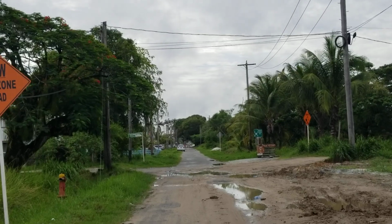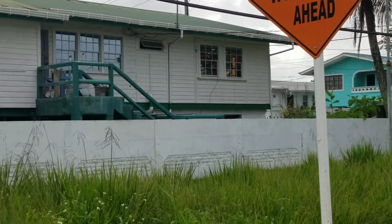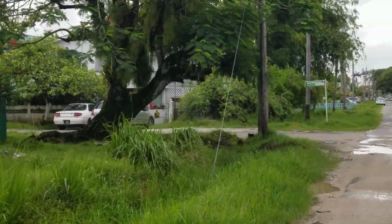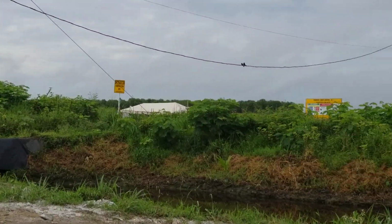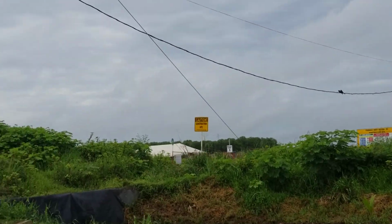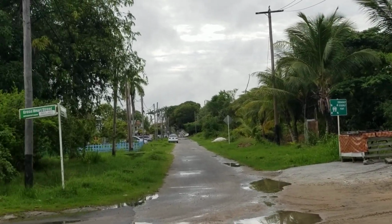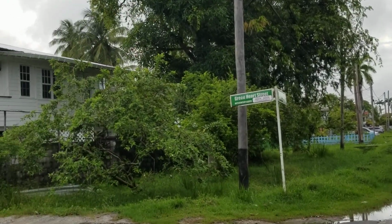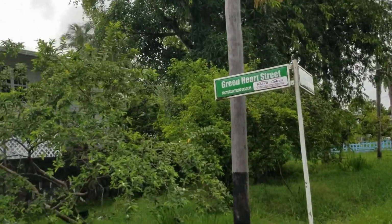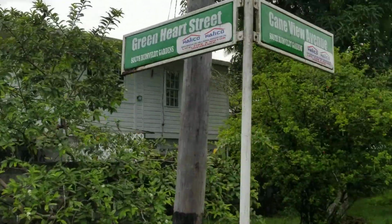Here we are in South Ruimveldt Gardens. This is Caneview Avenue, the back end of South Ruimveldt Gardens. You can see these are some of the original homes in this neck of the woods. And on the other side, that's where they're building that new resort hotel, 4 Points Resort. And this is Greenheart Street. The last time we were in this neck of the woods, I showed you what's happening on Greenheart Street, and I want to show you a little bit more in this neck of the woods, what has changed.